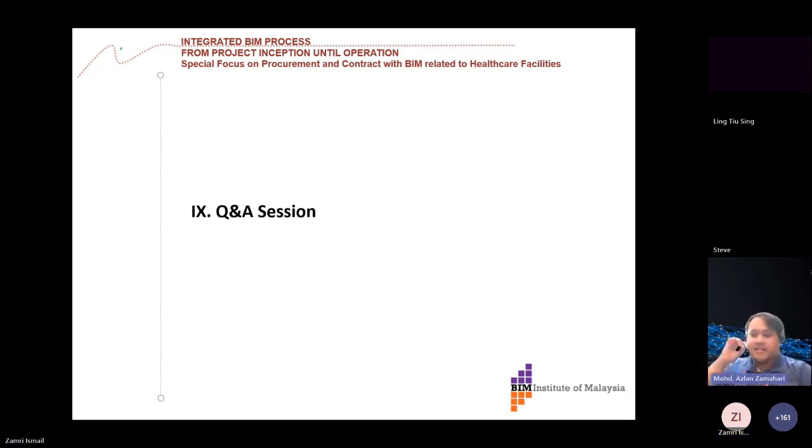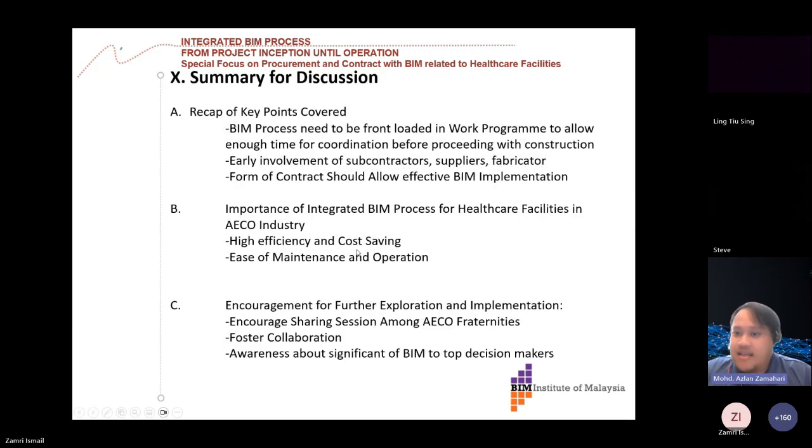Okay. So I think that is very insightful. Next question. I think there's one question from Encik Fakul Azhan. What is your opinion, which software is the best for implementation of BIM in project management? Is it Synchro Pro or Revit?